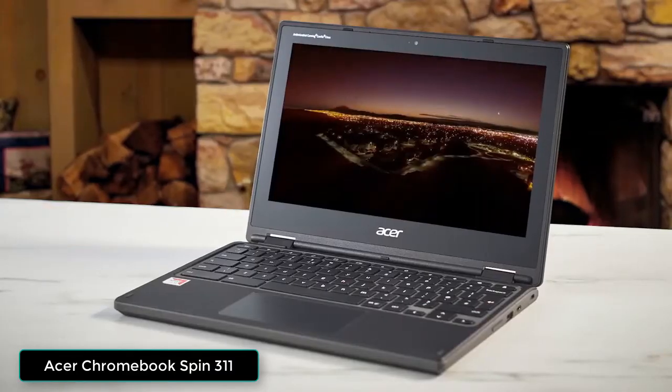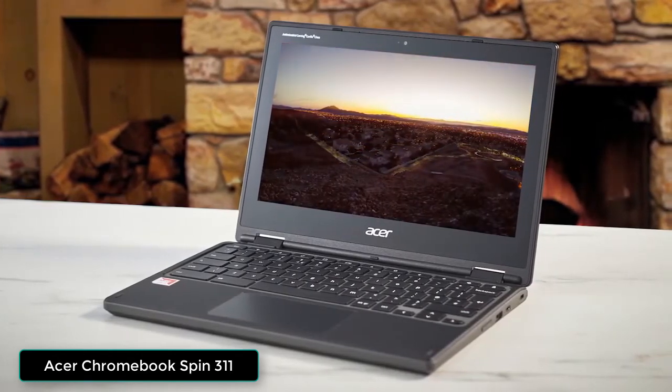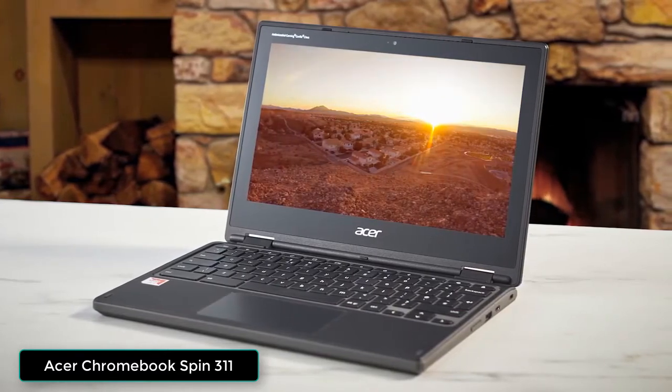The Acer Chromebook Spin 311 is a great choice if you're looking for a small, compact device that's incredibly flexible and versatile. Now, if you have more to spend and want a bigger display, take a look at the Lenovo Flex 5 coming up next.